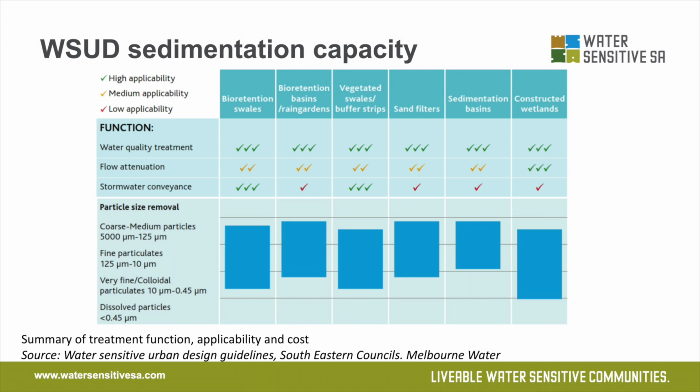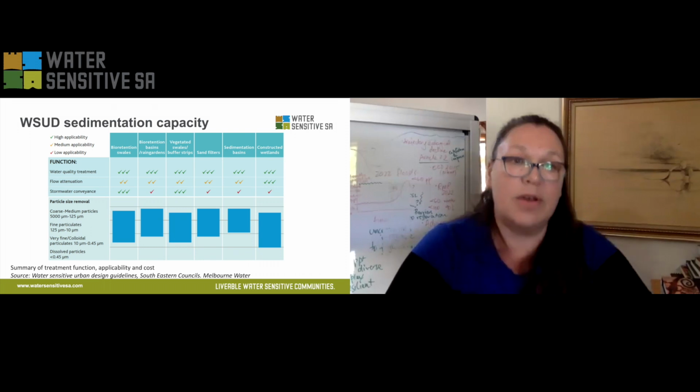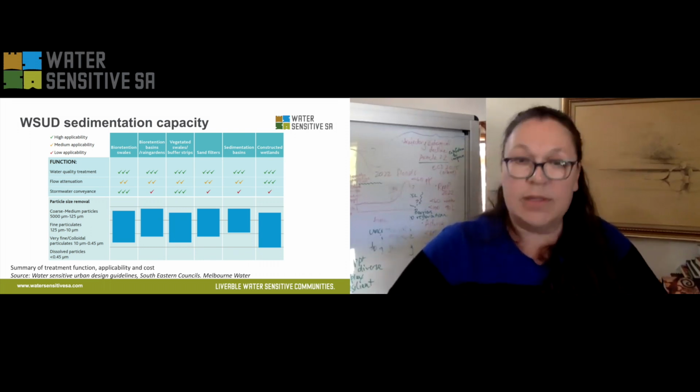So most of our WSUD elements are fairly good at the coarse, medium and the fine sort of stuff, but that's not to say that they're not being resuspended within the WSUD, but they are good at capturing those things in the first place. The finer the particles, the less easy it is, and they tend to pass through some of our WSUD elements and remain in suspension. Constructed wetlands that are well designed and that have good maintenance and good macrophyte zones will take out some of those finer particulates and hopefully won't see them resuspended.